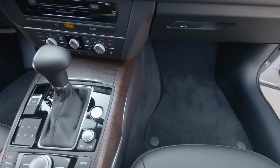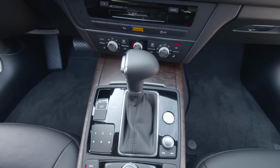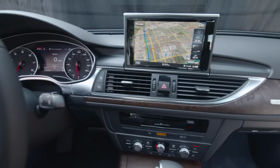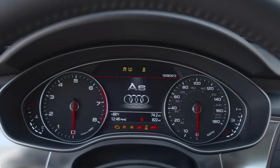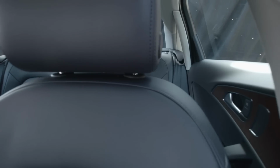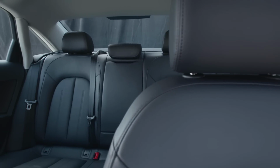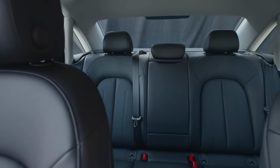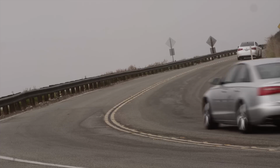As usual, the interior is pretty impeccably finished. I'm not a huge fan of this wood, but everything is screwed together tightly. The materials are all very nice. Audi really knows how to make gauges. Their gauges are really good. If you've got a family, if you've got kids to haul around, the back seat is roomy, and it's got some nicely sculpted out buckets. There's a big trunk, really big trunk actually, and overall a nice air of luxury.